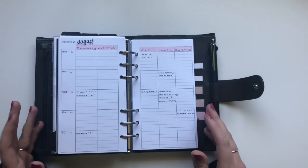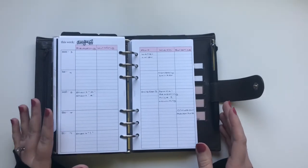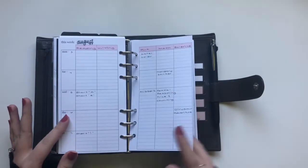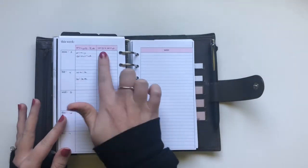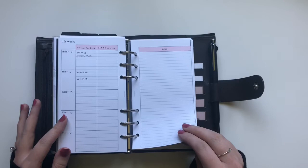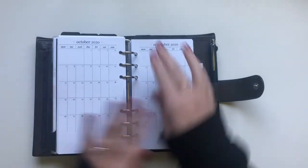But at the same time, it is preschool and kindergarten, and I don't want to overwhelm my kids. So we're gonna just take it day by day. But this is the custom insert that I've had done so that we can keep an eye on what subjects we're learning and what we maybe need to buy a curriculum for. So I just have that month on one page through the rest of 2020.